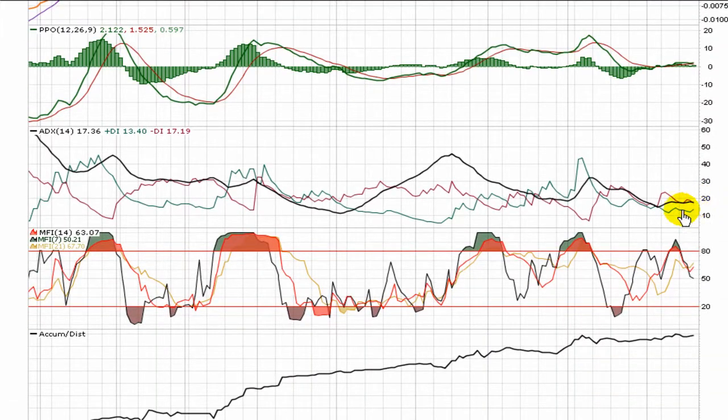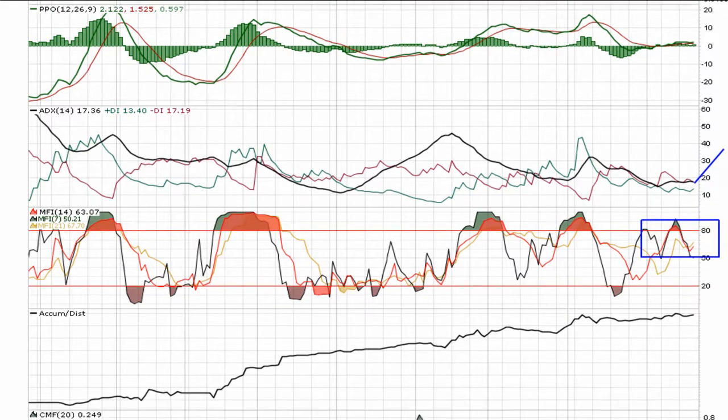ADX, all three components essentially just kind of bunched together. It's a pretty neutral look, but I actually do like this type of look because there's a lot of room for the ADX to start moving upward and adding some real strength to a direction. I'd rather see it there than at extreme levels, unless I'm looking for a bottom bounce or a pullback from a top.